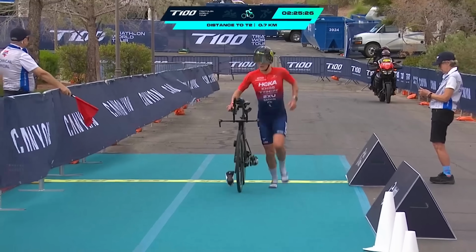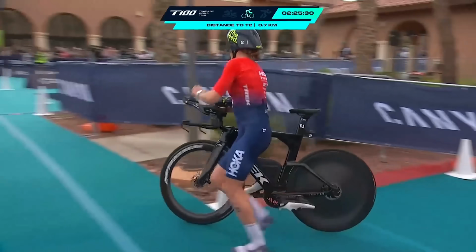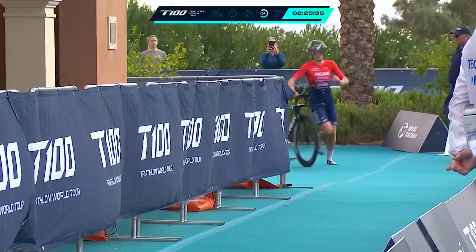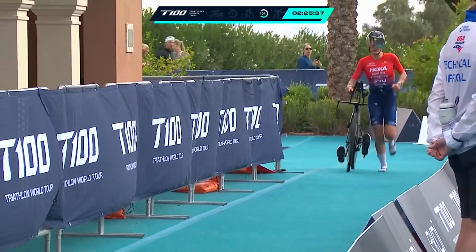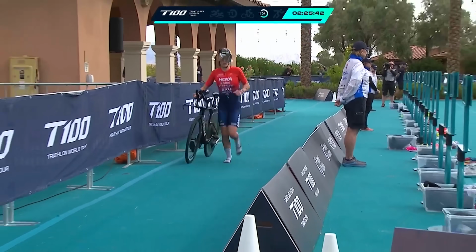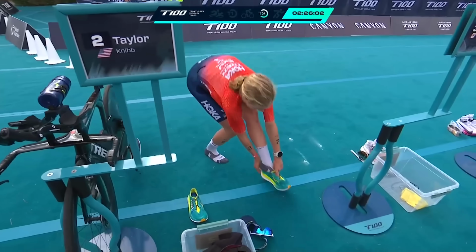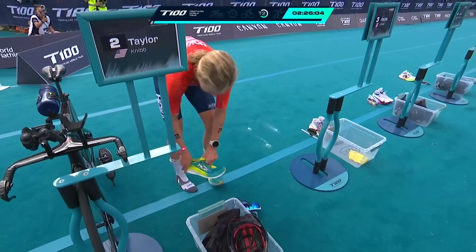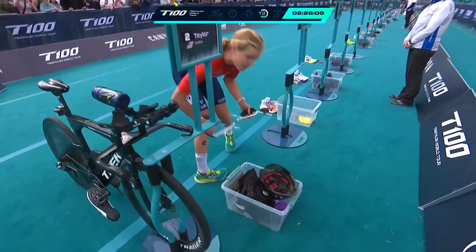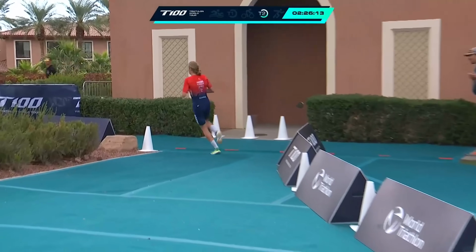So Taylor Knibb, our T100 Ibiza and San Francisco champion, the only two-time champion racing today in the women's field, enters T2 in front. She has a 5-minute lead over second place Lucy Byram, and the big challenger coming from behind in third. These first few steps today for Taylor Knibb will be so important on this brutally hard run course. It has over 500 metres elevation over 18 kilometres. It's up and down all day, short punchy climbs, short steep descents.